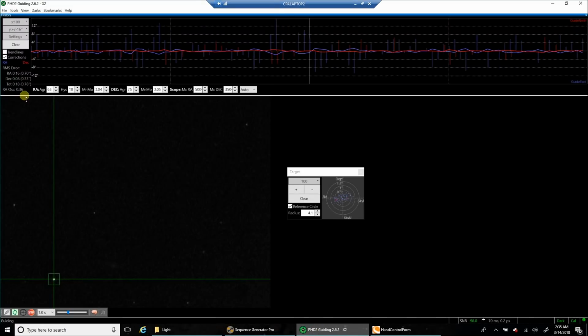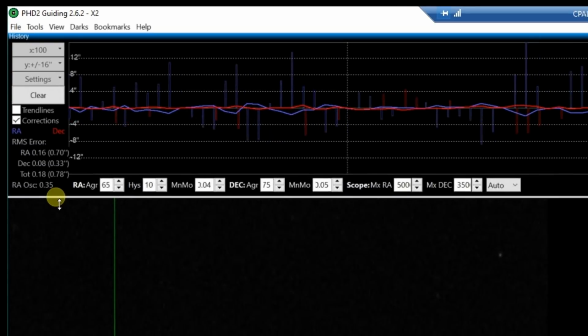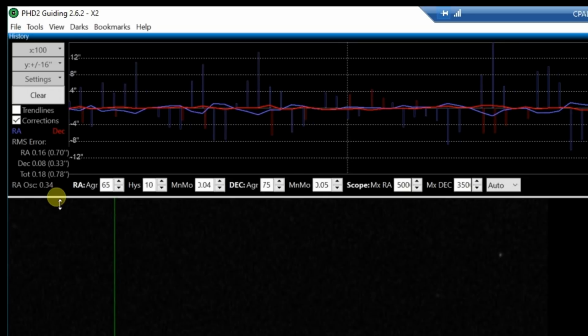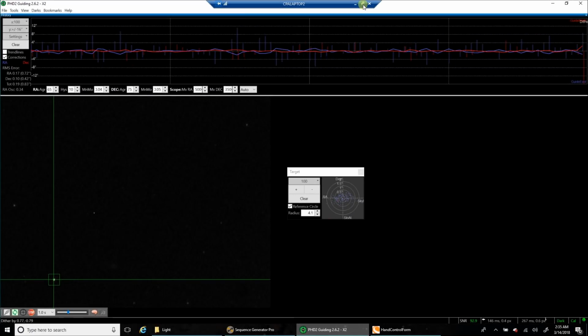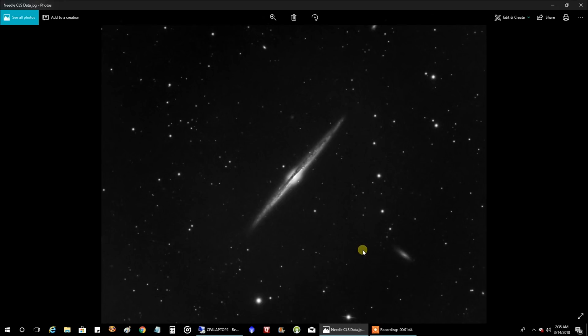At 0.77. 0.78, I can live with that. That should be fine to get me some round stars. And let me show you what I've got so far for my CLS data. I did some processing on it because I couldn't wait to see it. And this is what my Needle Galaxy looks like so far, just with the CLS data. In 4 hours, I thought it came in pretty strong.